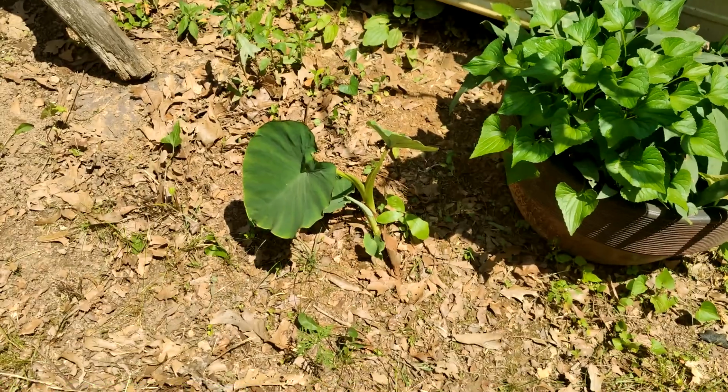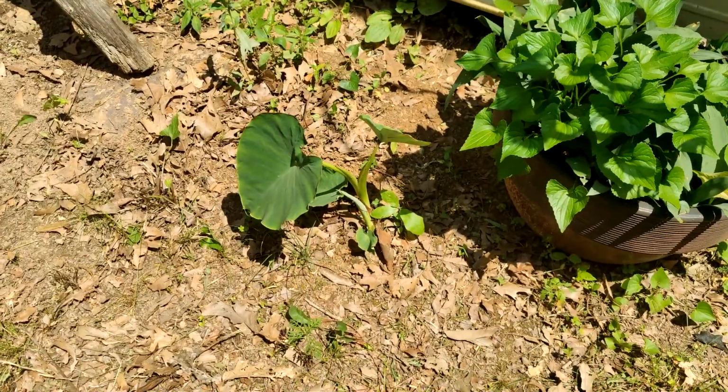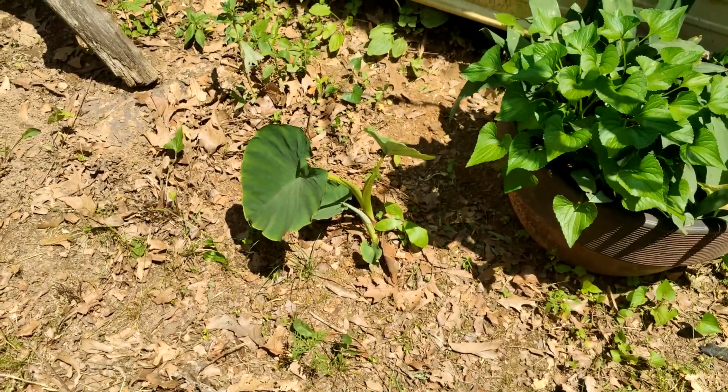Anyway, I planted this elephant ear here, and I feel like it should be bigger than this. I think I need to water it more. It also could be because I have super rocky soil, but I planted it next to my shed here, and I thought it would be really cute. So we'll see.